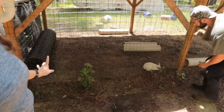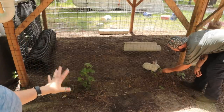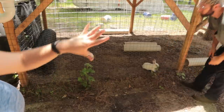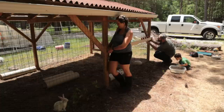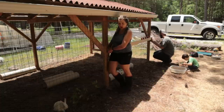So the rabbits that are in here right now are the four from Manali's litter, the four that are withheld for becoming potential breeders. And some of them will actually be going in the cages that are going here, so it won't be far for them to move. So Ken is actually going to attach the cages to the colony.